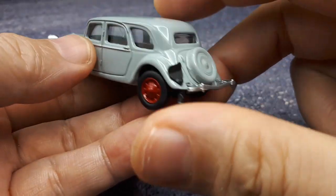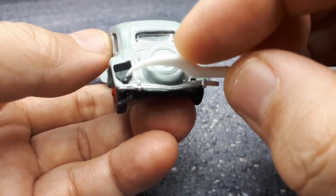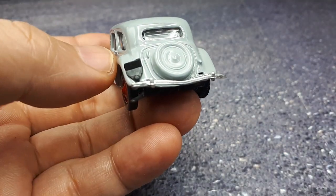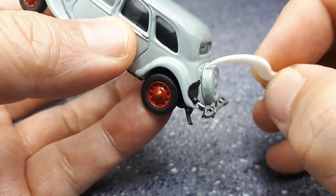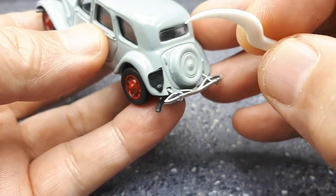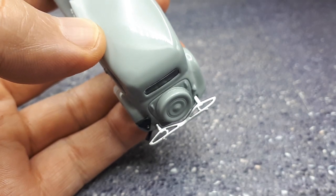Alright, let's see about the back here. So this is where the license plate's supposed to be mounted. Would have been nice to have something printed there. It's interesting, it seems to be a piece of black plastic. Alright. This looks like a separate piece as well. It's a spare tire cover. Some contaminant there. Again, pretty nicely molded rear bumper.